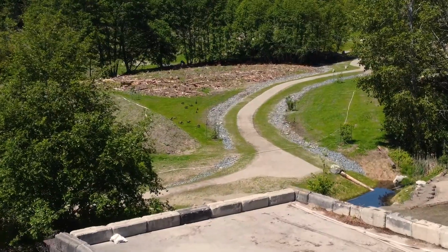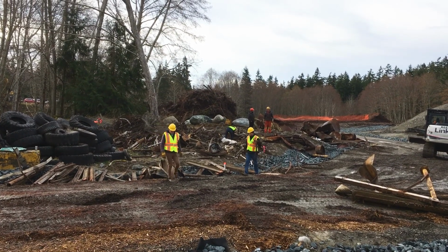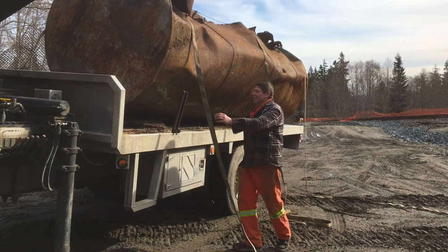The goal of this site is to be rethinking our waste. It's meant to be a one-stop drop, a hub for education, for repair, for sharing of ideas. It's a place for economic and environmental opportunity.